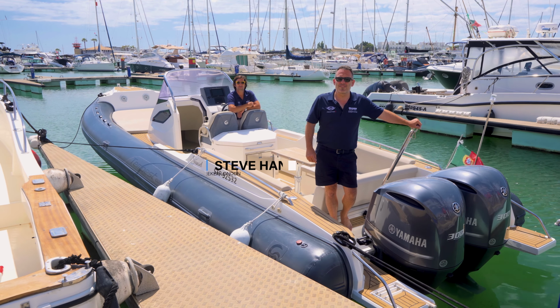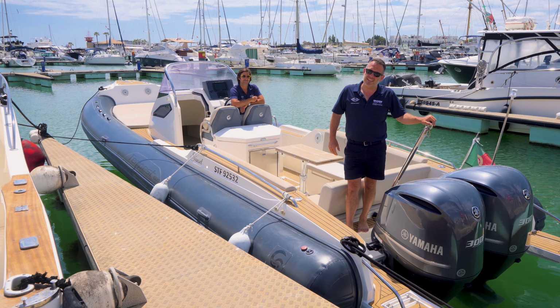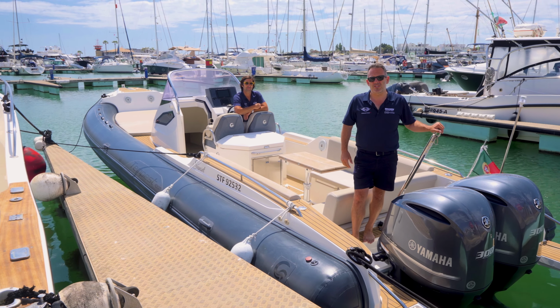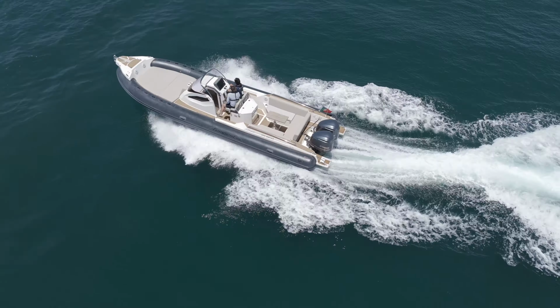Hi, I'm Steve Handy from Sunseeker London Group, and today I'm bringing you something different. We've taken in this rib in part exchange. This is a Capelli Tempest 1000.